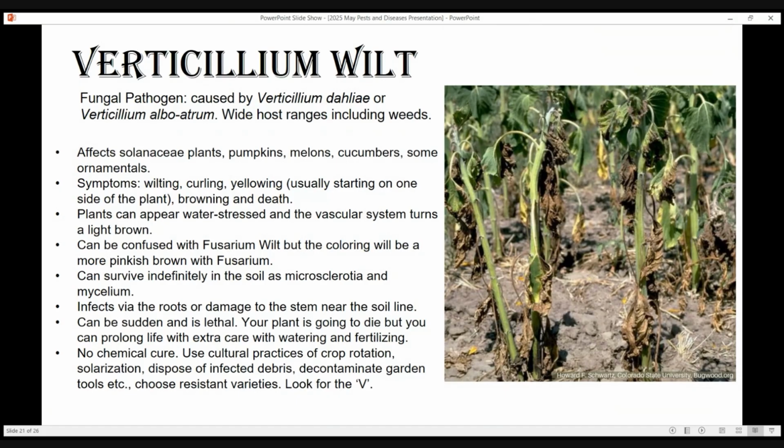So this is caused by a fungus or a fungi. So there's 2 species. So I don't know if people are aware, but the scientific names are going to be italicized, and it's genus and species. So here we have the Verticillium dahliae or the Verticillium alboatrum. So these are the two fungi, and they are not picky.